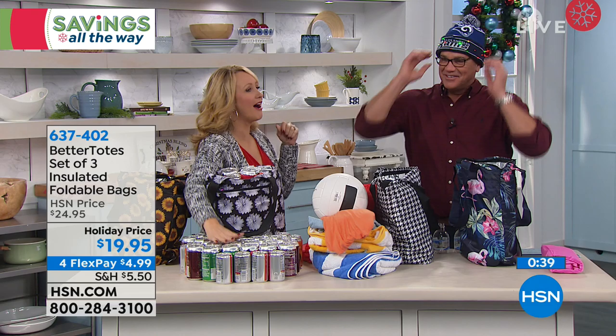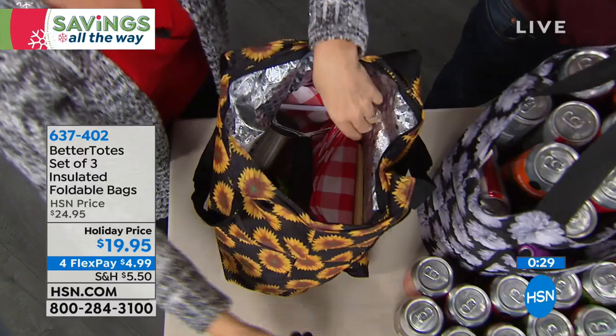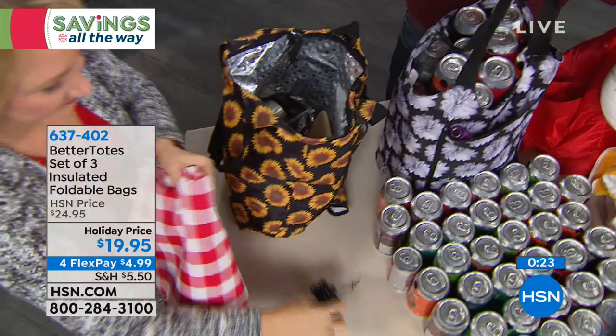How many did you say? 35. All right, so that's over a case. Couple different sizes. Over a case of whatever it is that you're going to put in there. And by the way, it is strong enough to handle it as well. When you look at the stitching on this, it's all really well made.